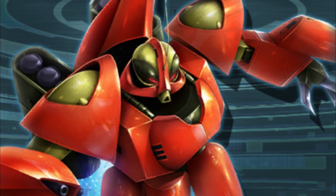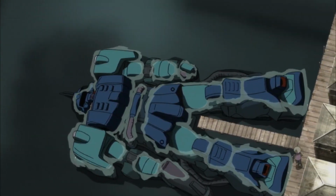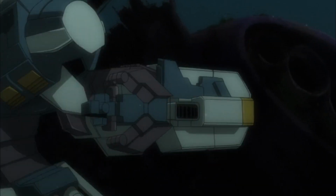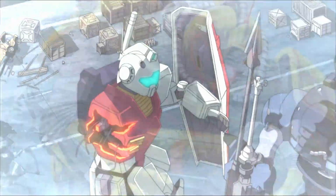But let's start at the beginning. What exactly is an amphibious mobile suit? Amphibious mobile suits designate a loose class made of various mobile suits, which were all primarily designed to operate in various kinds of bodies of water, while retaining the ability to move on land, even for shorter periods of time.